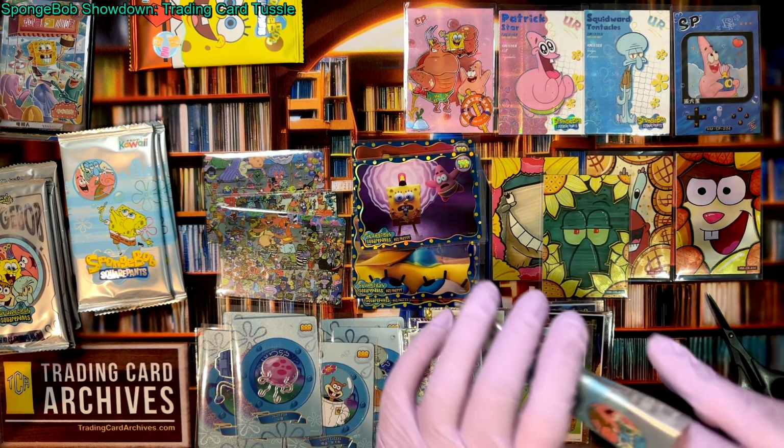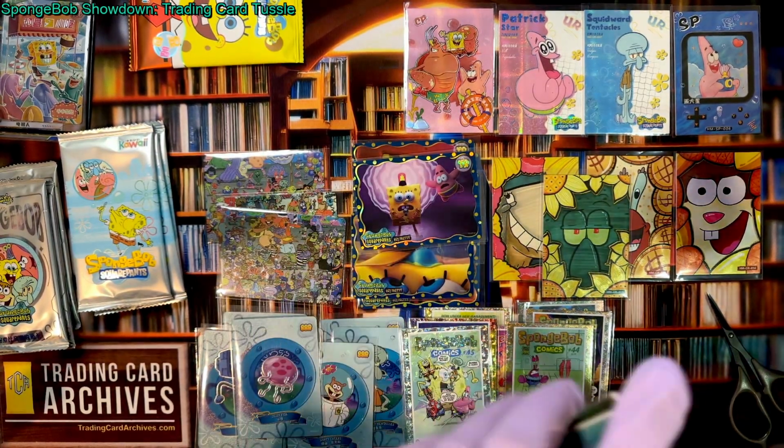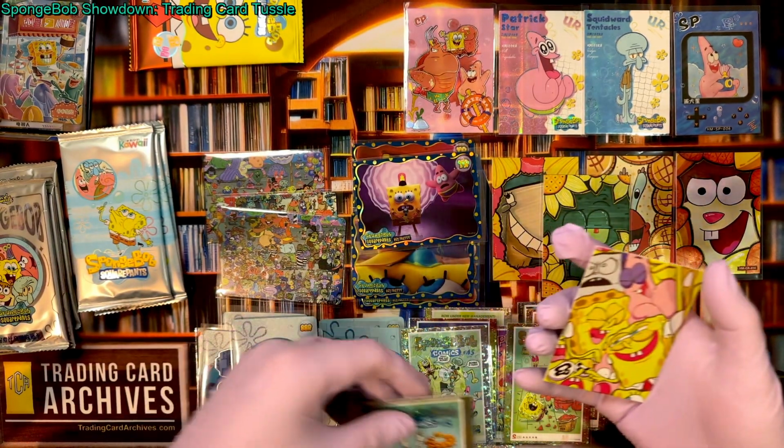I say that, it's probably not true. But... oh, we got something cool here. At least something we haven't seen yet. Interesting. Maybe? Yeah, hopefully it's not. Oh, I think it's just a puzzle piece. I think it's a puzzle piece.